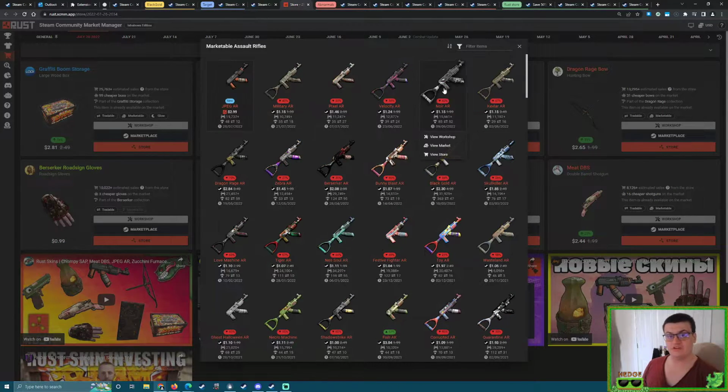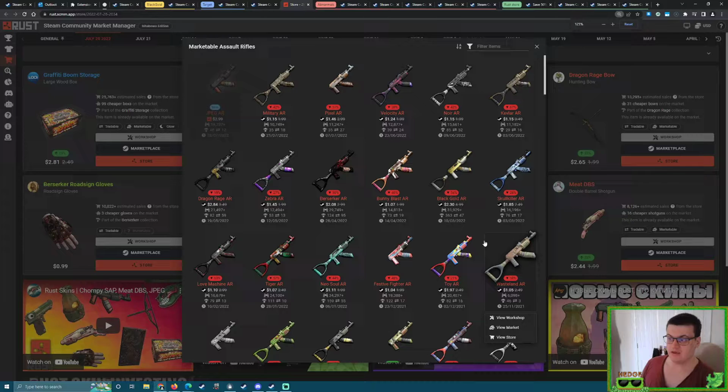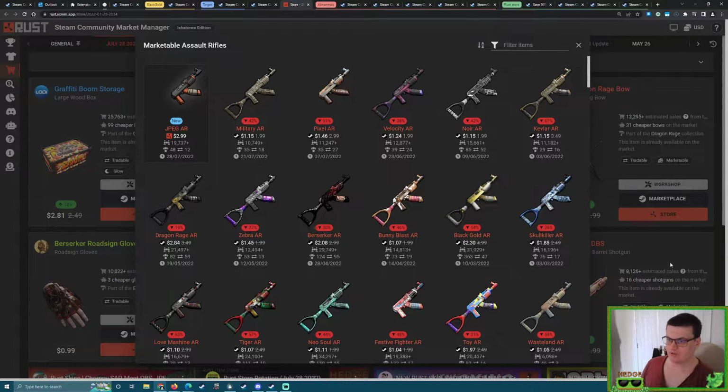We are oversaturated with options. And when you look at all of the recent AK skins that have come out, yeah, but it has a unique design. Well, Black Gold was a unique design. Dragon Rage was a unique design. Pixel was a unique design. Down 54, down 19, down 51%. Doesn't matter. Unfortunately, that's just how it is.